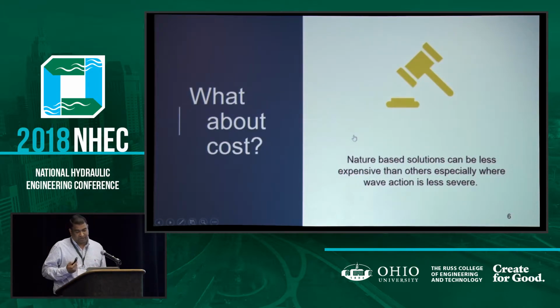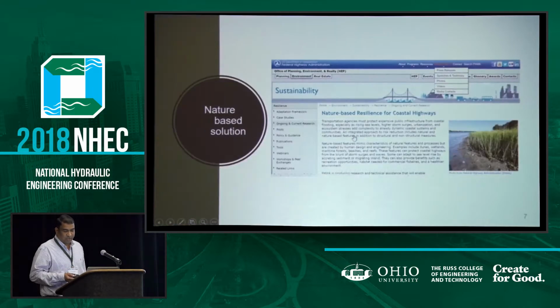What about the cost now? Nature-based solutions can be less expensive than others, especially where the wave action is less in the coastal environment. And again, this whole thing, it's not my research. This is ongoing research, FHWA's research. Initially, I was going to use some data from the European studies, but then I came across this site yesterday. Scott Douglas brought up this ongoing research by the FHWA, and they have published some data. And that's where I have taken some of these findings and am presenting them today instead.